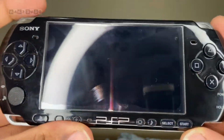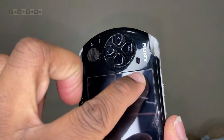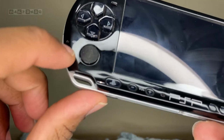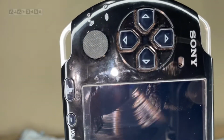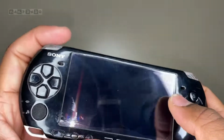I remember when I was in school, I used to see people play music on this thing, and they'd hold it up to their ears like it was a phone or something. I was like, what are they doing? Is it a phone or something? But nah. I actually thought the analog stick was the speaker, because I just saw them hold it up to their ears like a phone. It seems a little dusty in there. But yeah, you've got stereo speakers.